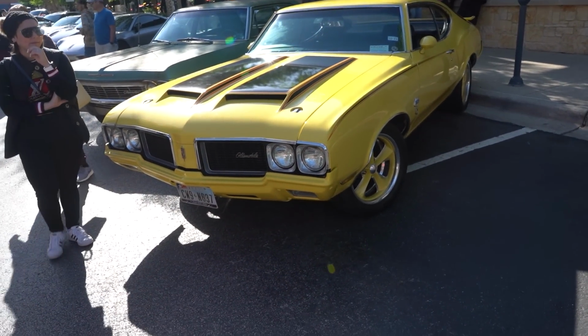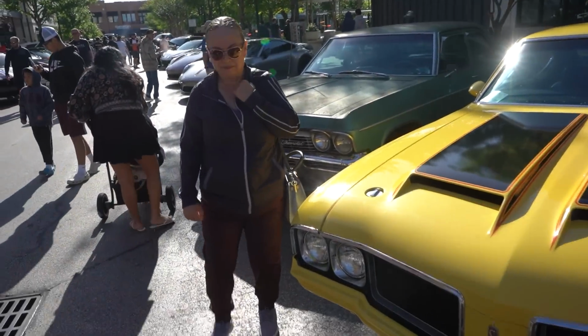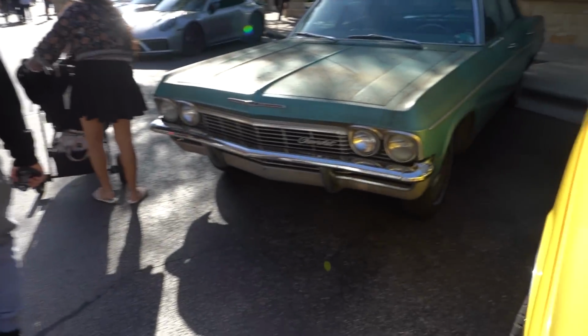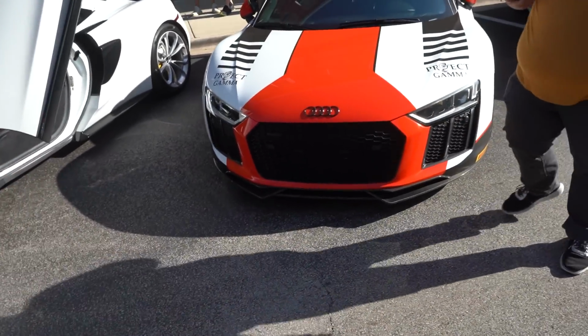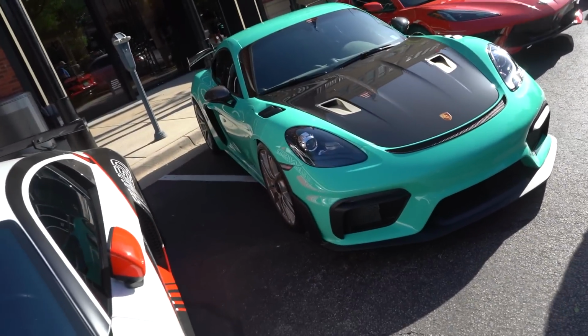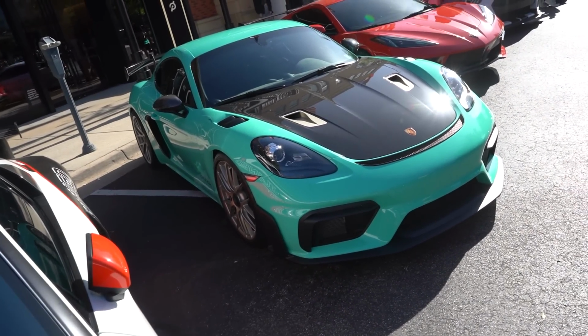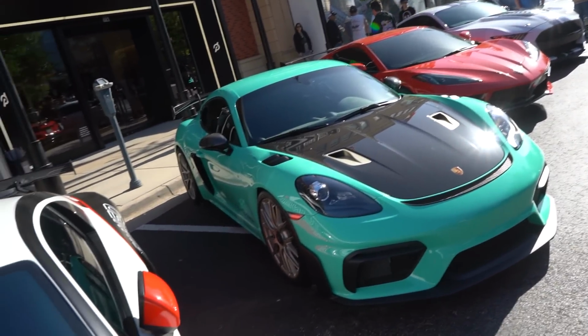We got the old Oldsmobile here looking good. Yellow on yellow. Next to him, a very preserved, patinaed out Chevy looking good. Over here, we got a 570, the Project Gamma R8, and a pretty crazy color on the GT4 RS. Oh my God, that is beautiful. Is that PTS mint green?